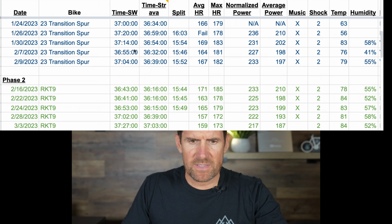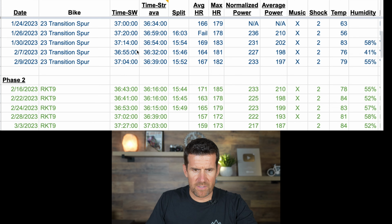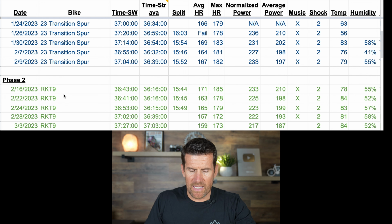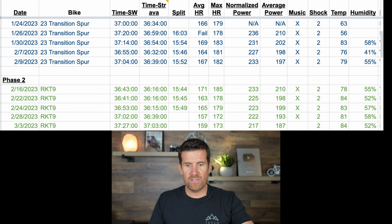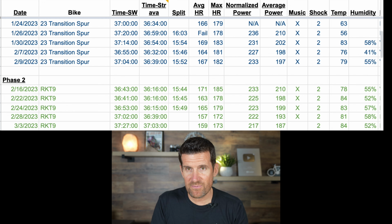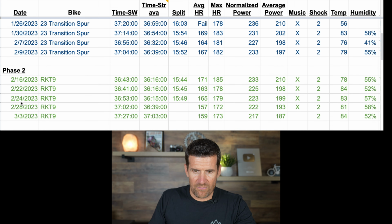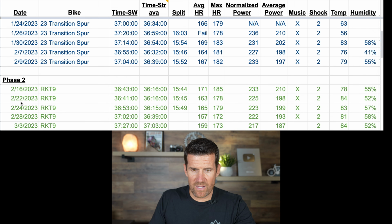All right, so I'll leave the time trial results of the Spur above. Going into phase 2, I only did 1 time trial the first week. I waited till later in the week and came out of the gate swinging on the RKT9 with a 36:43, fastest time ever. And then the next week, you could say I was consistent: 36:41, 2 seconds off, and 36:53 for the second time trial that week.